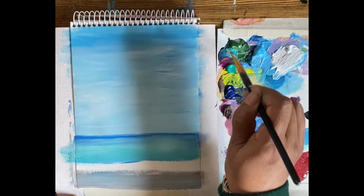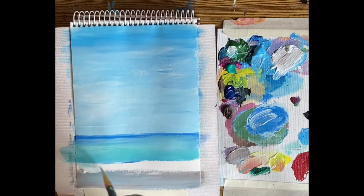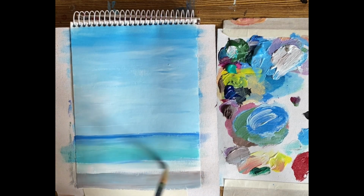Mistake 9. Using only one brush. Each brush has a purpose. Experiment with different shapes and sizes for more dynamic paintings.